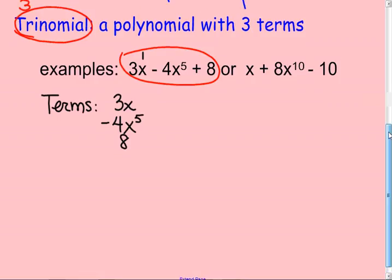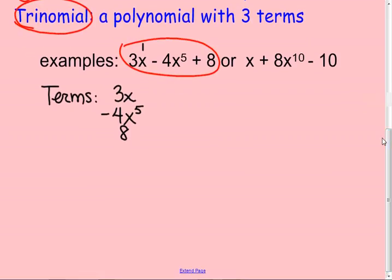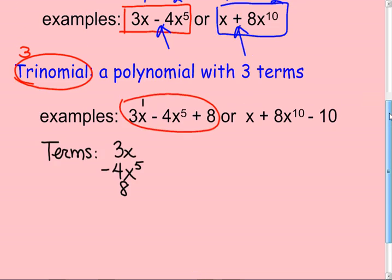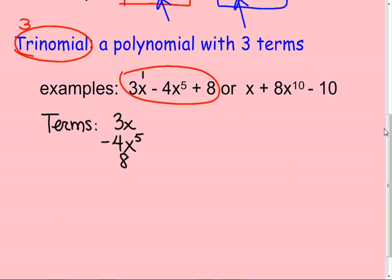Do you understand what terms are and how to name these? The ones that are important are the monomials, the binomials, and the trinomials. You could have 37 terms. You could have a lot of terms. We don't have special names for those, though.